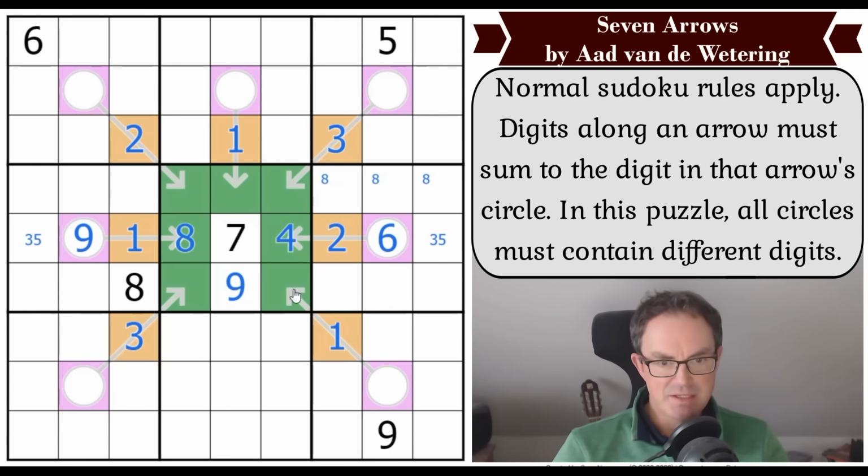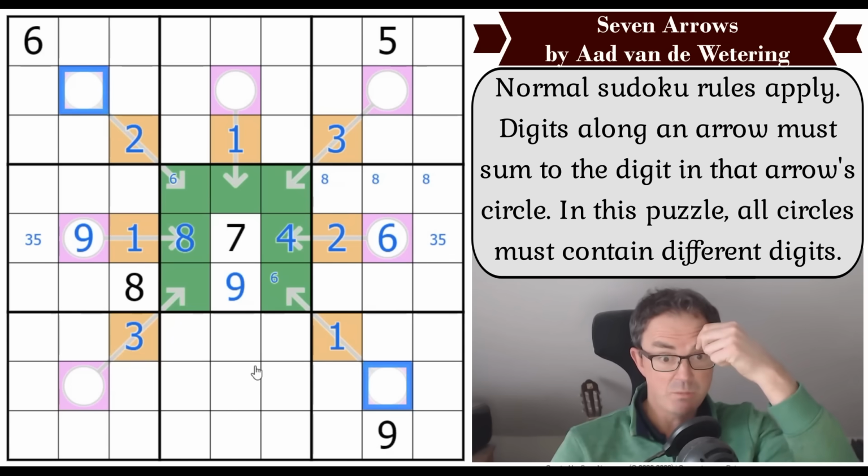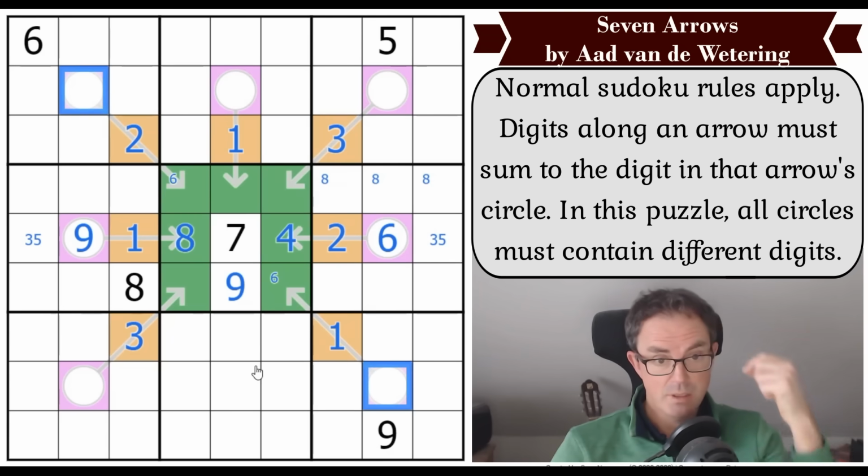Let's think about 6 though first, shall we? So 6 can't go here now, because that would cause a 9. Now if 6 was here, that would cause an 8. No, hang on. 6, well, so 6 can go there. If 6 was here, it would cause a 7. So that doesn't work. 6 here causes a 9. That doesn't work. 6 here causes a 7. Not sure. Okay, that's annoying. I thought I was going to get that. So 6 is in one of 2 places. And it's either going to give rise to an 8 or a 7, depending on where it's positioned.